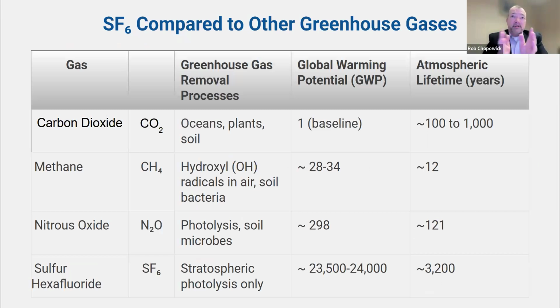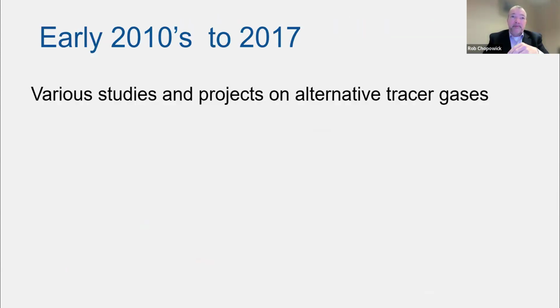This is a table that I'll just show briefly, showing various types of greenhouse gases. In the bottom row, you can see that there is just a distinct difference that sulfur hexafluoride has, and why it's been targeted as a problem.